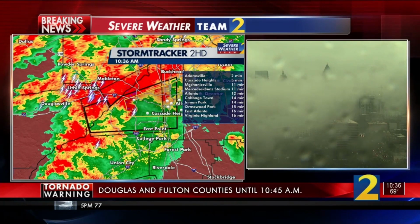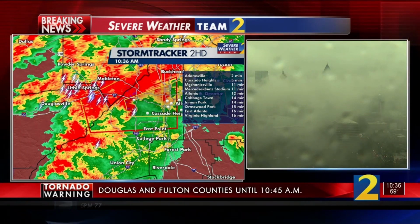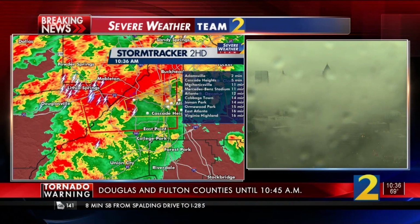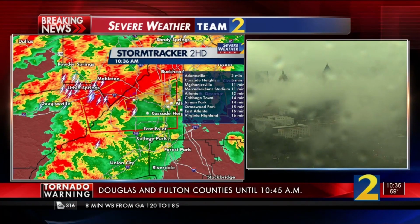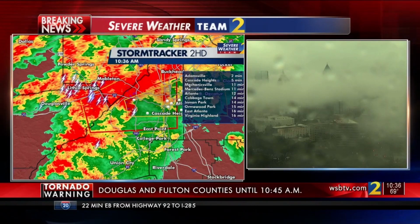Around Mercedes-Benz Stadium, I'm thinking about the English Avenue neighborhood. I'm thinking about the Vine City neighborhood. Those neighborhoods kind of up and down Northside Drive, MLK, that area right near Mercedes-Benz Stadium. Please get into that safe place right now. Lowest level of your home. If you don't have a basement, interior room, as many walls as you can put between you and the outside as possible. You don't need to be outside.